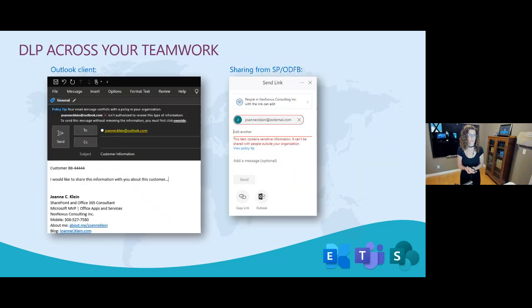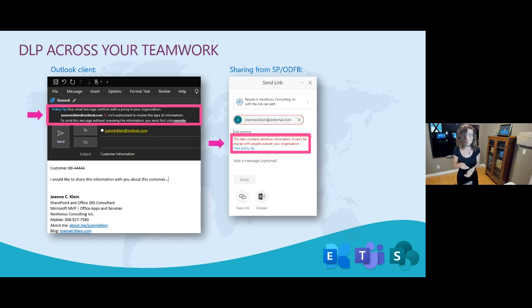So here's the experience if you're in the Outlook client, and in this case I've got a DLP policy set up to detect when a customer number is in use. In this case, customer BB44444. In this tenant, I have a custom sensitive information type set up for a customer. And I get a policy tip telling me what I can do about that. This one looks like it's blocking, or I can override if I want.